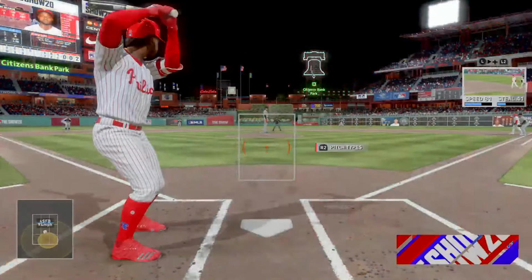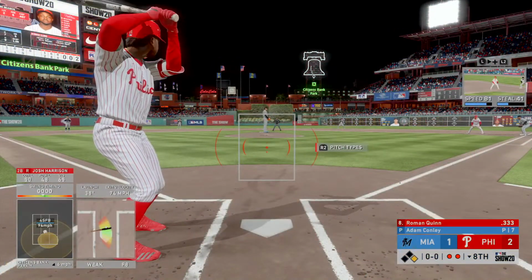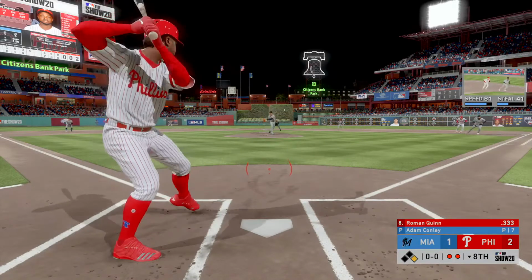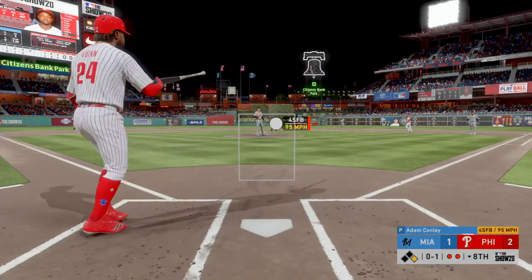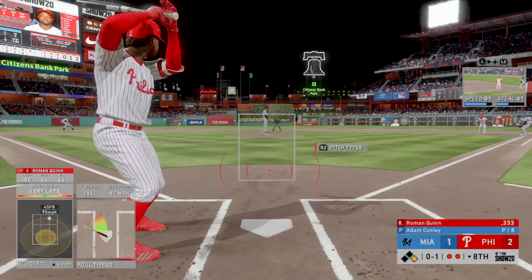Roman Quinn will look for some two-out magic here as he'll pinch hit with two gone and a runner at first. And he fouls this one off. And he's definitely off to a fast start in the early part of the season.